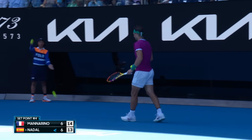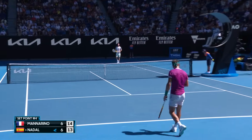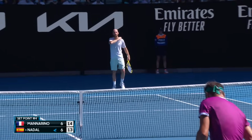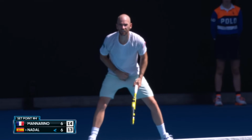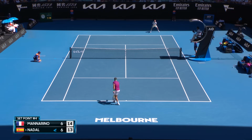Look at how he's backing his serve up. He's got 90% on the first serve and 70 on the second serve. I haven't seen those numbers against Rafa when someone is serving at 47%. It's a fourth set point for Mannarino.